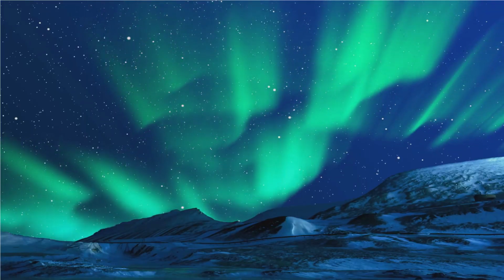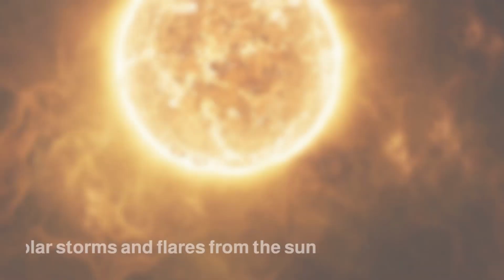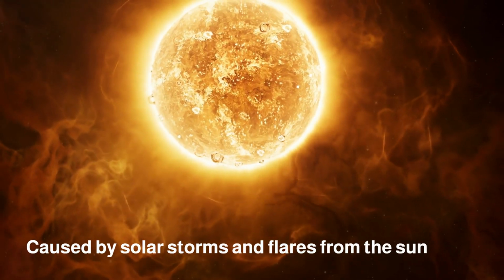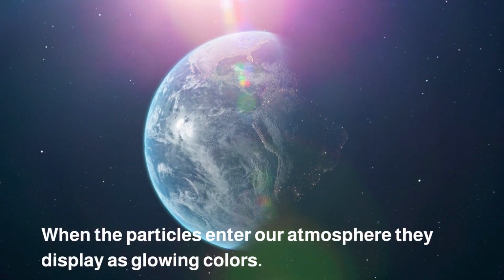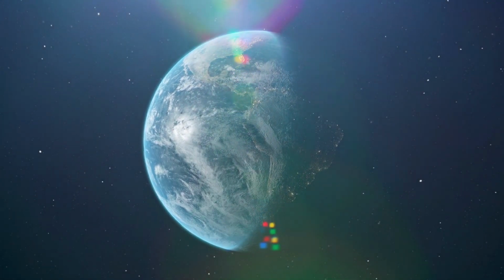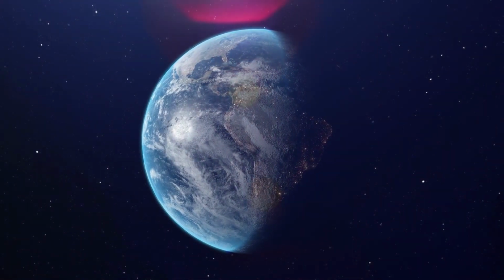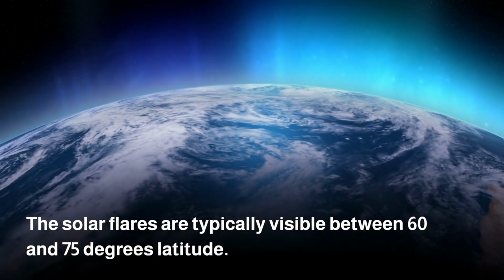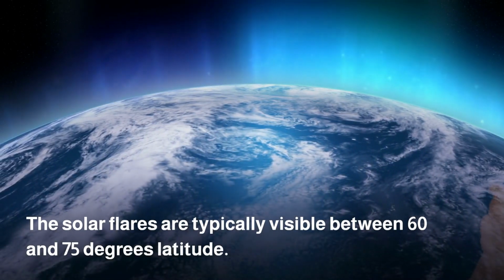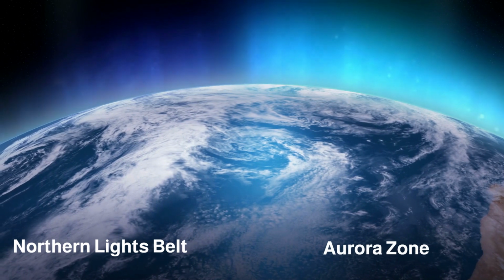The northern lights, also known as the aurora borealis, are caused by solar storms and flares from the sun, which results in large blasts of charged particles sent towards the Earth. When the particles enter our atmosphere, they display as glowing colors dancing across the sky, generally in green, red, and violet hues. The solar flares are typically visible between 60 and 75 degrees latitude, a region known as the Northern Lights Belt, or the Aurora Zone.